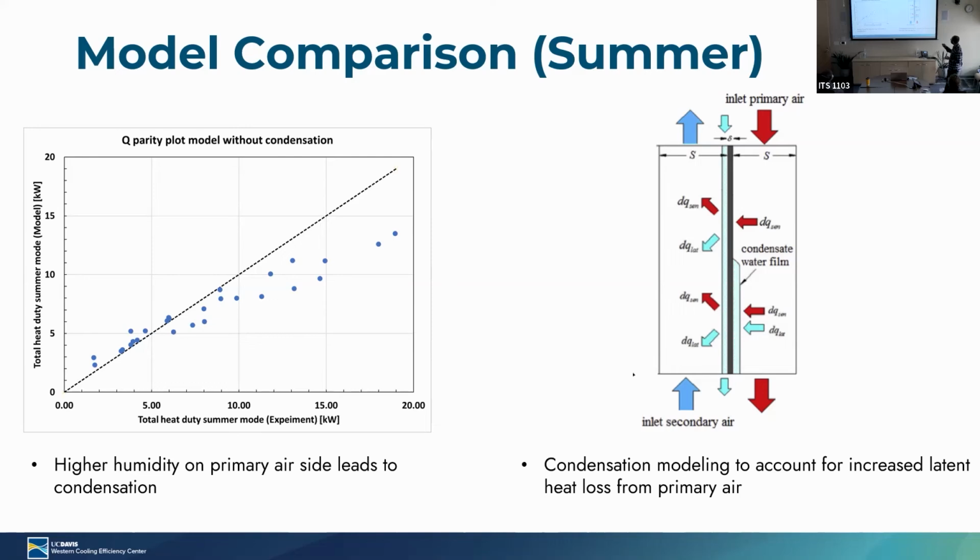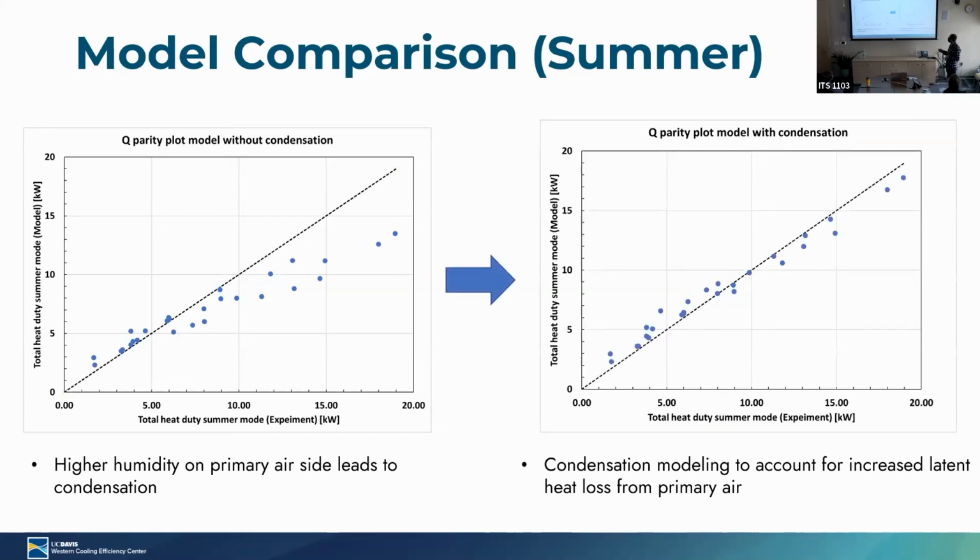This is what I would say, the method we use: you use the sensible heat and the latent, and sensible coming on this side. But there is this portion, that extra condensate film, that builds up when there is high humidity in the outside air. So what do we do? So I added the condensation phenomenon to the model, and we got a good parity plot between model and experiment.